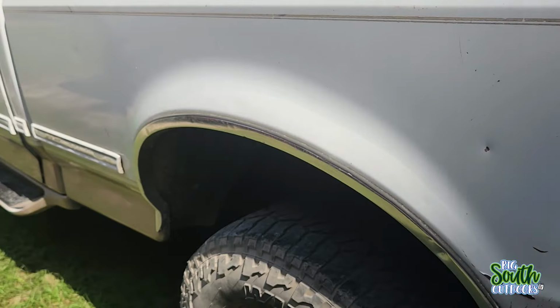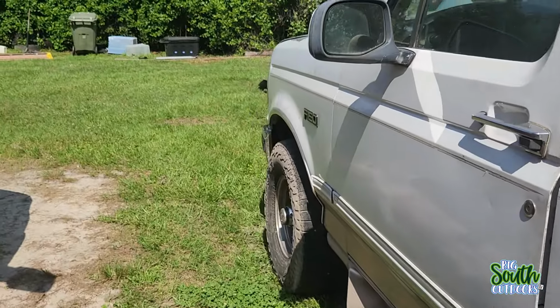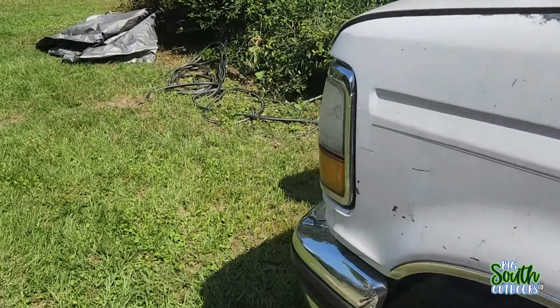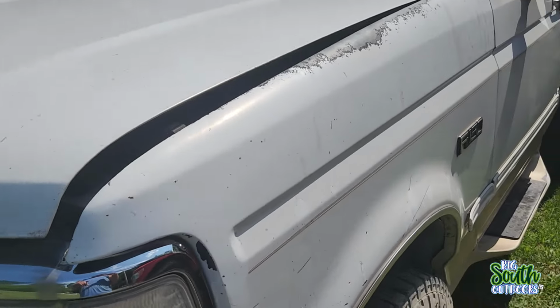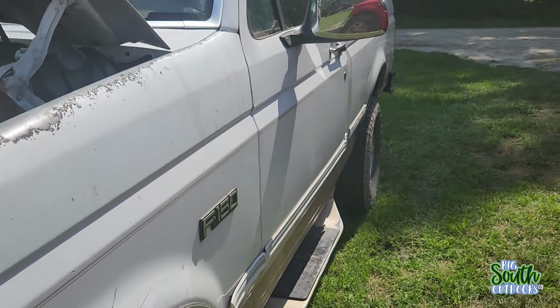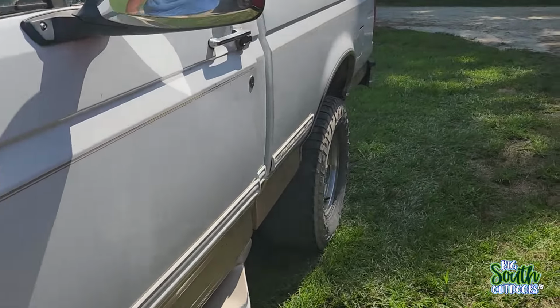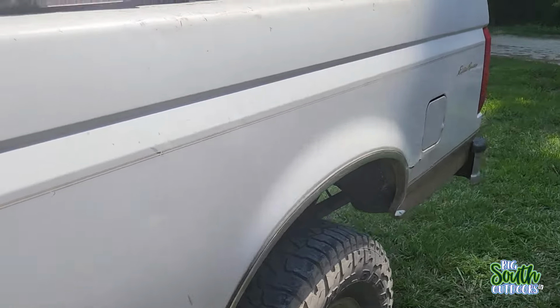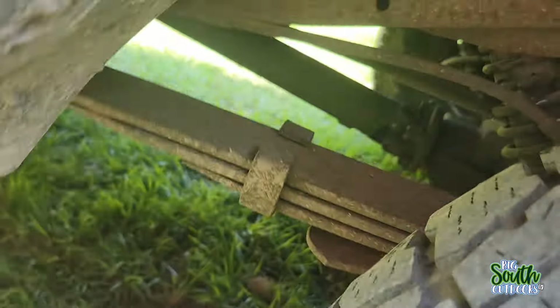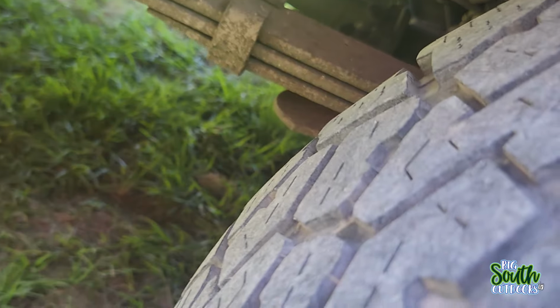Now, this truck does not have the 5 liter. It's got the 5.8 liter. Yeah, Eddie owned it, and he liked it so much he signed his name on it. The thing that's causing the, I'm going to get under the truck here in just a second, the thing that's causing the majority of the problems. We put rum in the oil instead of actual oil. Yeah. The thing that's causing the majority of the problems in this truck.